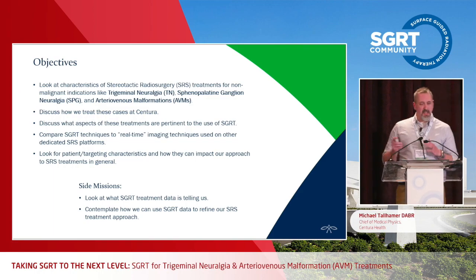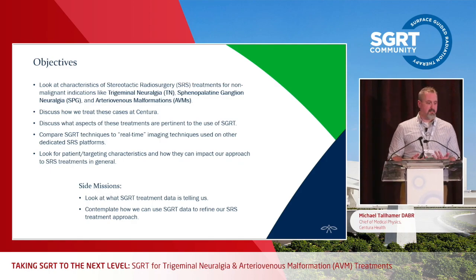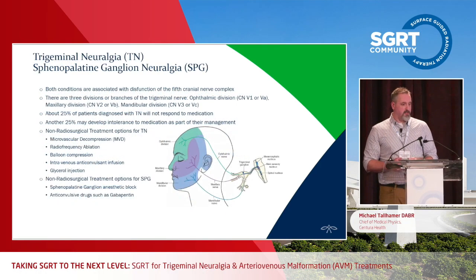And then some side missions, we're always looking to see how we can use our SGRT systems more effectively to increase the throughput, the efficiency of what we do, how we actually manage these patients. So we'll look at some of the treatment data and what it's actually telling us, and then contemplate how we can use that data in a more efficient way in the future.